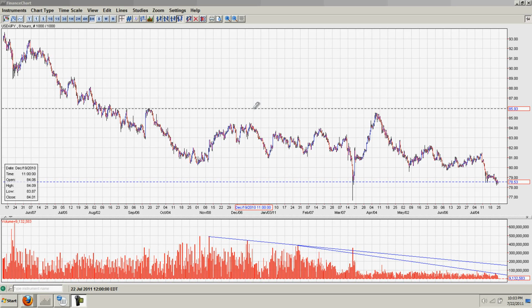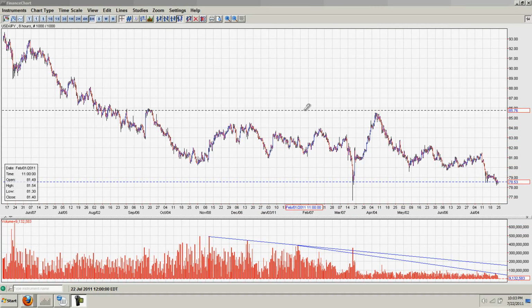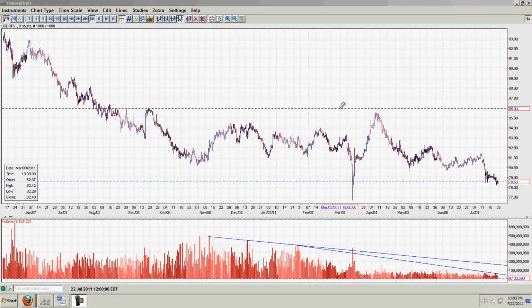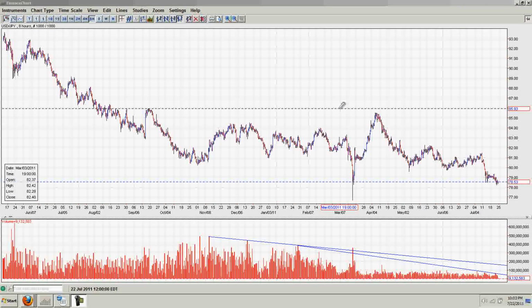You're looking at the 8-hour US dollar Japanese yen chart, and as I pointed out at the Fukushima disaster, we had a liquidation of the US Treasury bonds to support the investments that were necessary to restore all of the damage that was done to the Japanese infrastructure from the tsunami and the following meltdowns, etc.